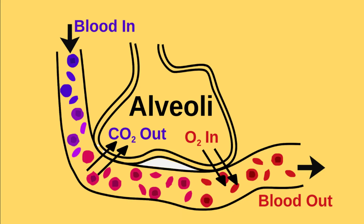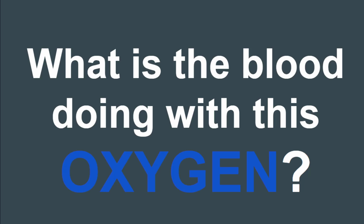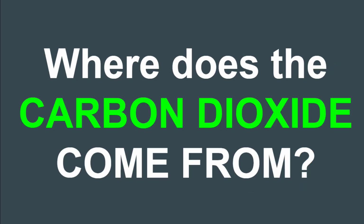The donut shape of the red blood cells is very flexible, which allows them to squeeze into the tiniest of capillaries. Oxygen leaves the alveoli by diffusing into red blood cells. So that explains where the oxygen goes. But what is the body doing with all of this oxygen? And where does the carbon dioxide, or CO2, come from?